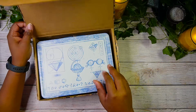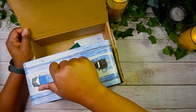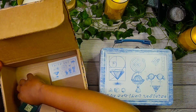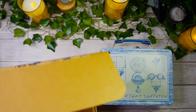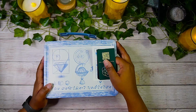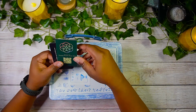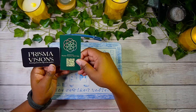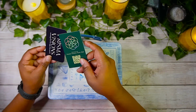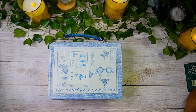All right, here we go. Let's pull this out. And then we have some classic goodies here. So if you have ever bought from or backed anything from James R. Eads, these two kind of come standard in the boxes. They're just normal business cards. Put them off to the side here.